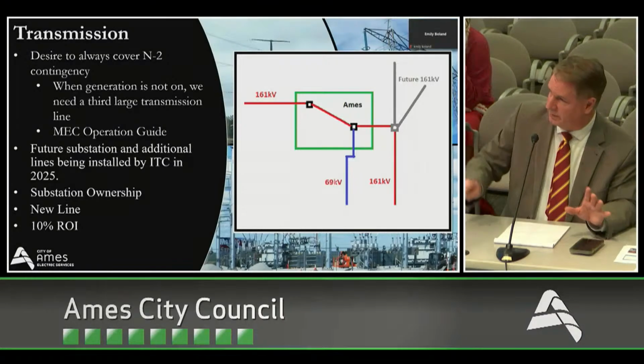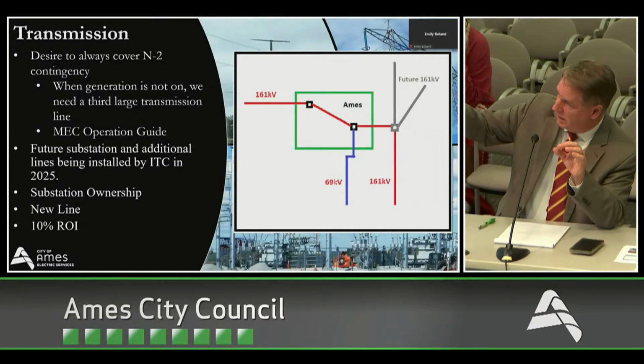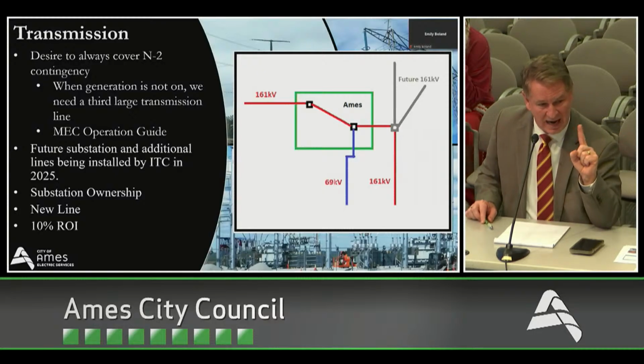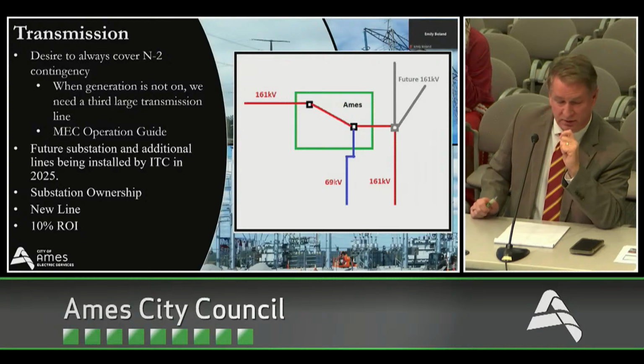The reason I bring this up, and I apologize, I'm getting too deep into this. You may have heard that Prairie View Industrial Park, ITC, on behalf of Alliant, is building a new substation out at the industrial park.